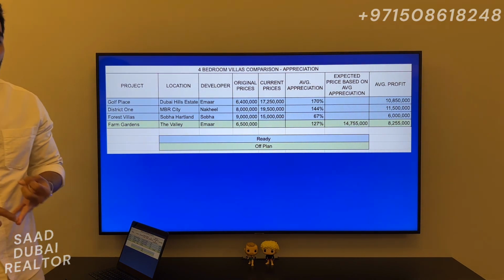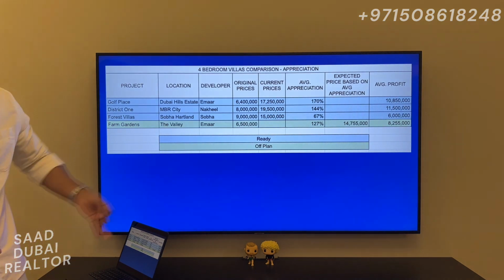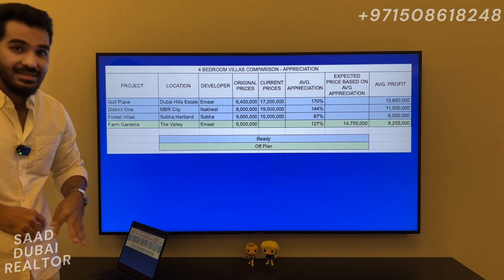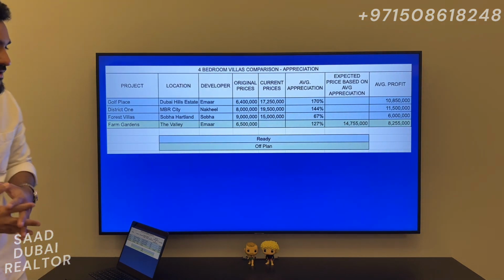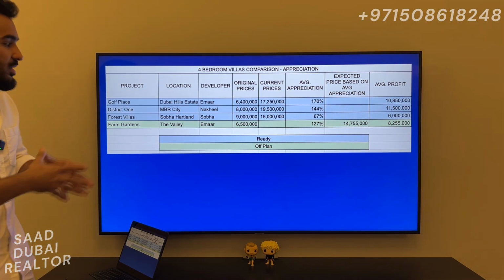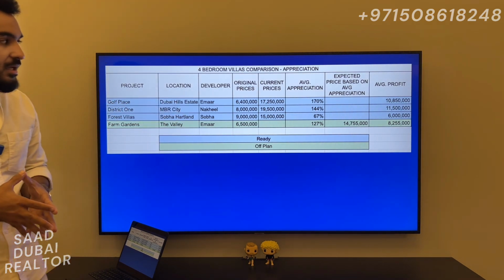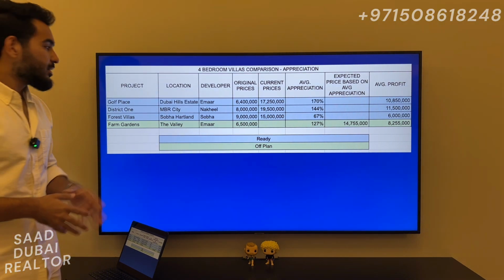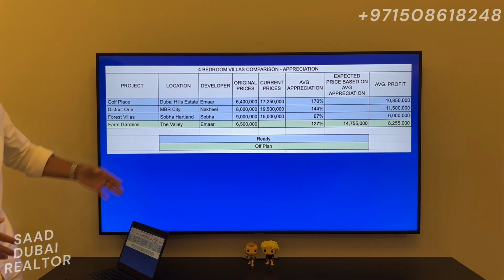It has The Valley very strategically placed as a master community right along Dubai Land Road. Amazing location, and it has huge plots, beautiful designs, amazing floor plans, and a host of amazing amenities as well. So The Valley Farm Gardens is definitely going to experience the same kind of jump as we saw with these other projects because, to be honest, in my opinion, the Farm Gardens product is even better than what you see over here. The product you're getting in Farm Gardens is much better than what you found in these other communities.